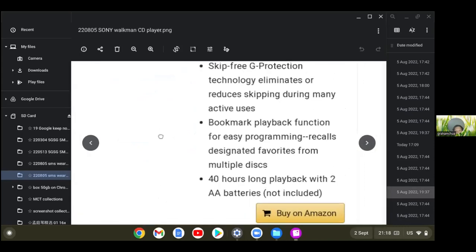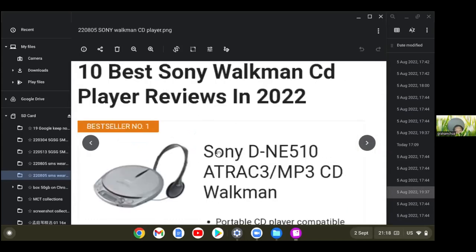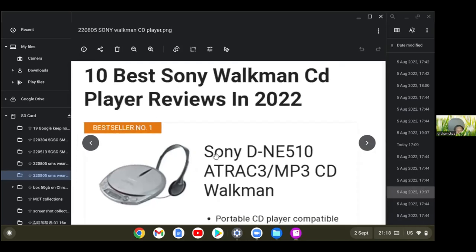But the bad thing about this CD player is, no, you cannot do recording. So for the music cassette kind of player, you can actually bring it to the lectures. You can do some recording of the lecture.